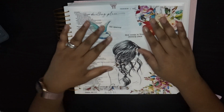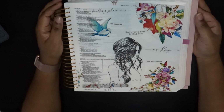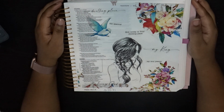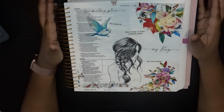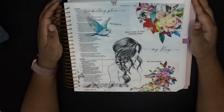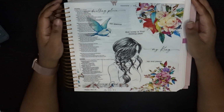So be blessed, sisters. Be blessed, be strong, and dwell in the Lord's dwelling place. Find your secret place, because our souls yearn for the love and the warmth of God. When you find it, when you get in the midst of it, there's nothing like it.